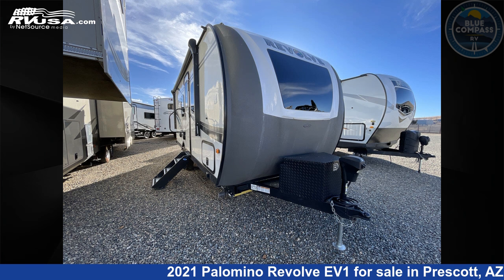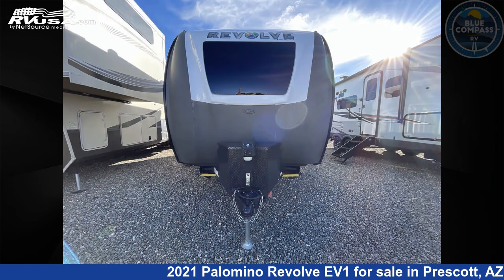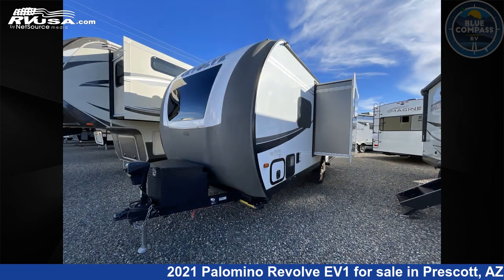This 2021 Palomino Revolve EV1 is a travel trailer RV. It is located in Prescott, Arizona, 86301 and is offered for sale by Blue Compass RV Prescott.